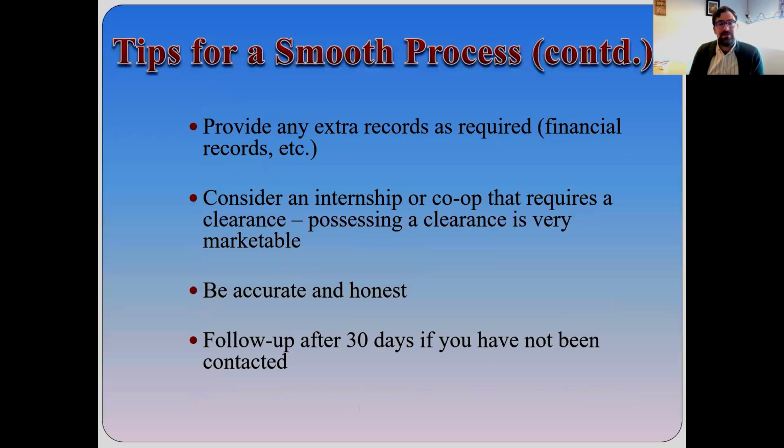So some additional things to keep in mind: provide any extra records as required, financial records, etc. So this would be like if you had a private loan that you used for school, that would not necessarily be a part of whatever review process. Studentaid.gov would not have record of this. Then make sure that you include that as a part of the overall documentation of additional financial information.